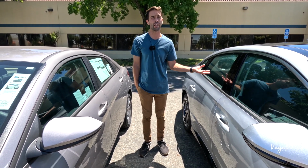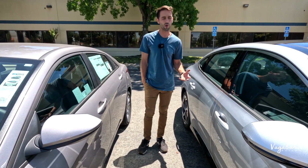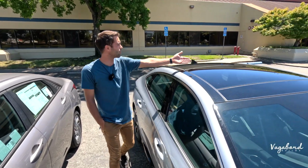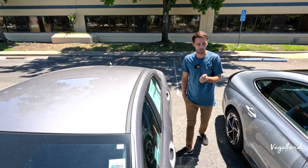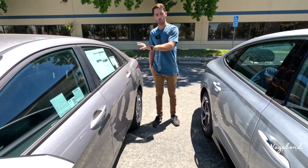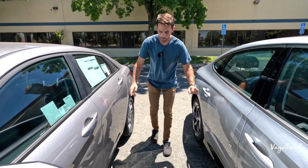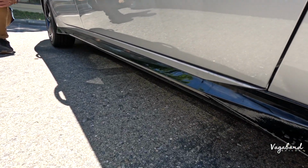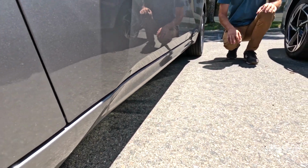To where the Sonata is a completely different vibe with regards to the SEL trim. Why do I say that? Because as you can tell, you're getting the glass on the SEL Sonata, to where no glass on the SEL Elantra, okay? So cheaper car all around on the Elantra as well, comparing it over to the Sonata. Dropping down the rocker panel area, high gloss black rocker panel trim popping out, giving it more of a sportier look. The Elantra is a little bit more simple, straight to the point.